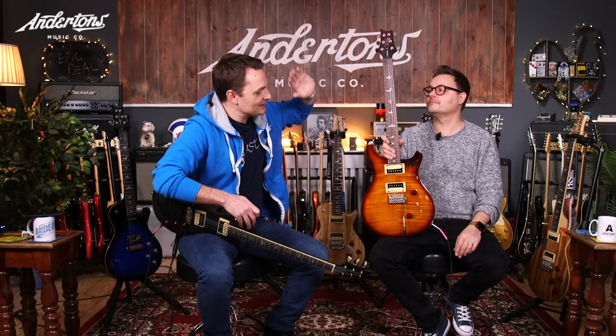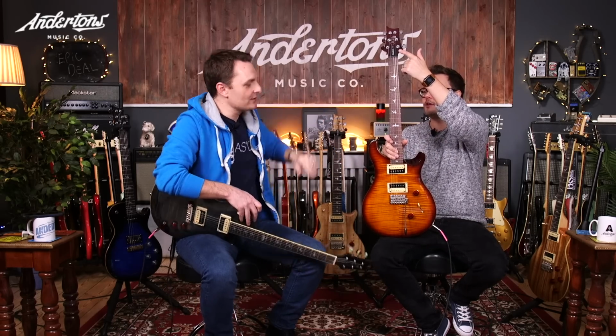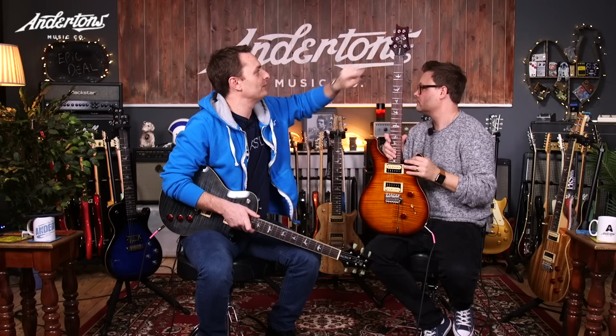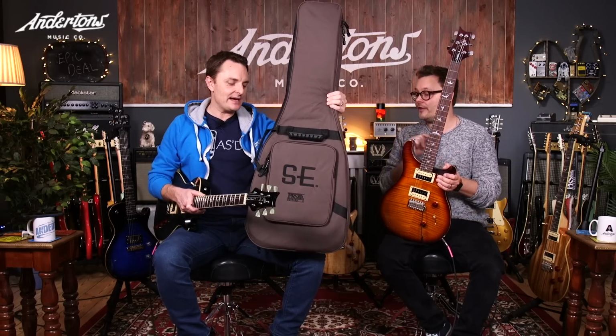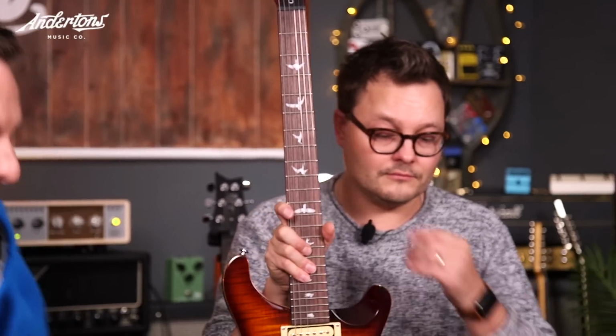The pickups are the same. The Paul Reed Smith logo is the same. The trem system's the same. They changed that recently, right? Yes, that was the recent change. There is one guitar that's got the old logo on it, which I'll show you. It used to have a big SE block and no Paul Reed Smith signature. I'll show you that one. All these guitars come with one of these very nice SE gig bags. They're really good, and it's the same again in 2018.